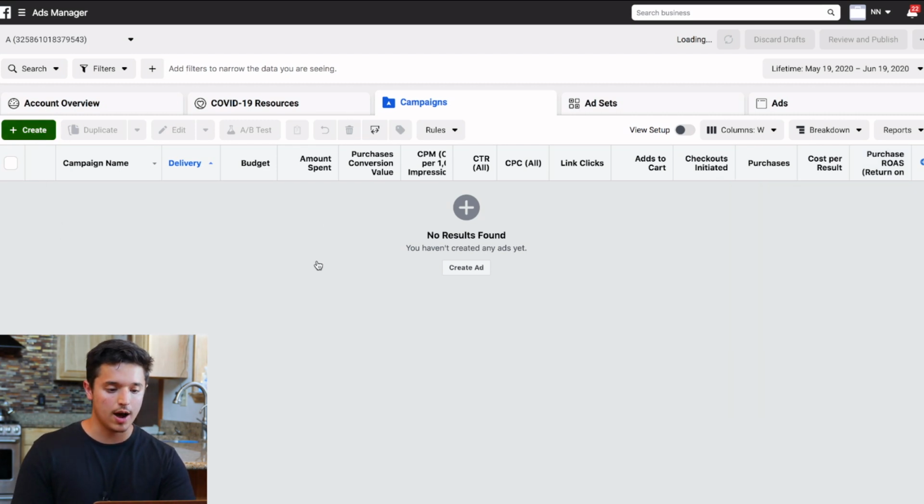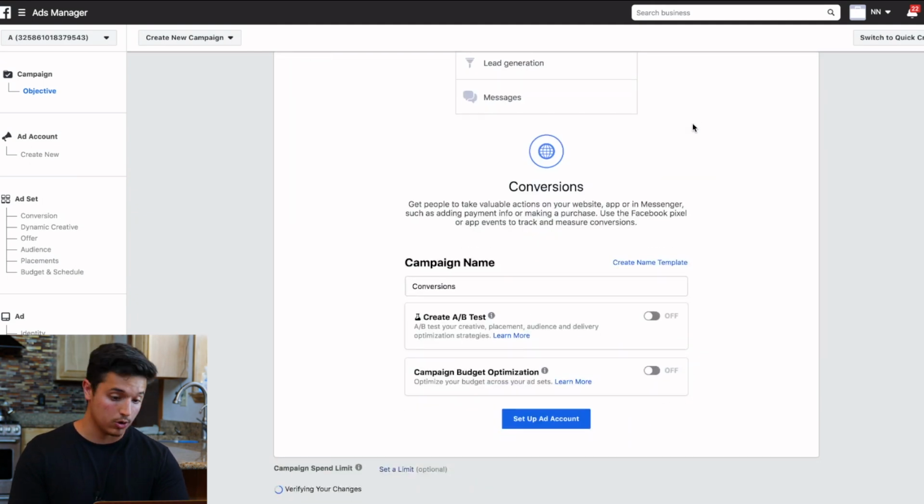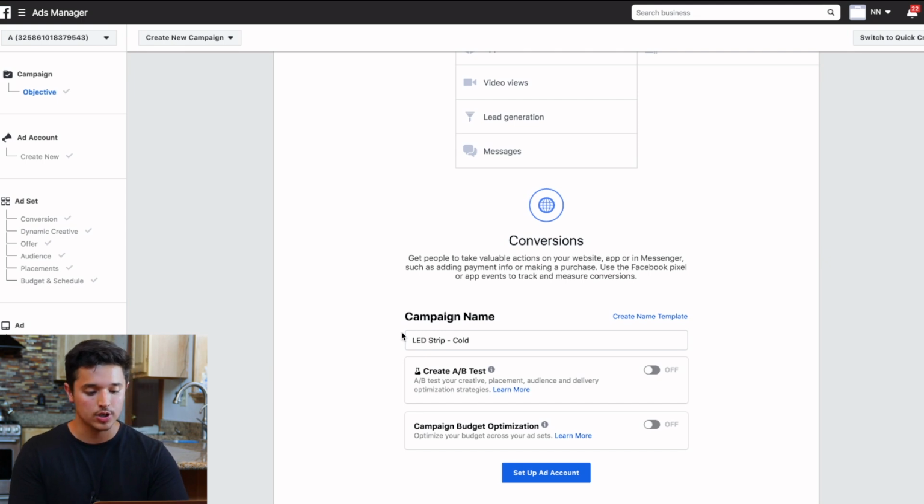I'm going to go through and show you how I would do it. You go here to create campaign, choose conversions because we want conversions. And then the way I name my ad accounts, let's say I'm testing a product like we talked about, LED strip. All I would do is name this LED strip dash cold, because we're cold testing a product, don't need to name it anything fancy. But I myself like to keep things pretty organized on my ad account so I know what I'm looking at at all times. So just keeping it as simple as possible is what I like to do.